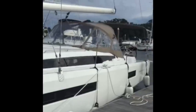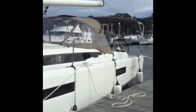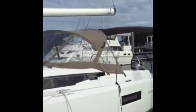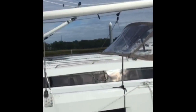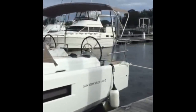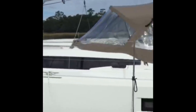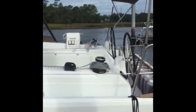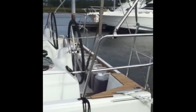Winds, 7 to 12 foot seas for today at least. This should calm down tomorrow. Hopefully it'll all be good. I'm sure it will be. Extra diesel right there.